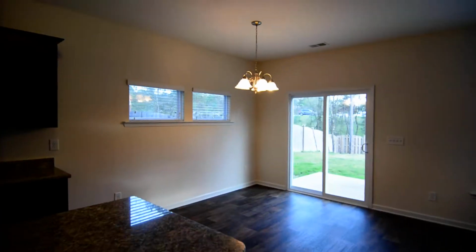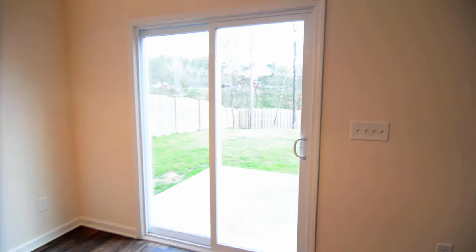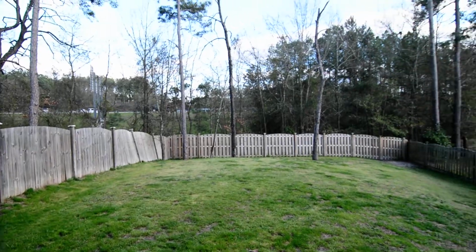Let's take a quick look out back before we take a look at the kitchen. So you can see the windows in here as well. Sliding glass door lets you out to the backyard. You have a patio. Backyard is fenced.